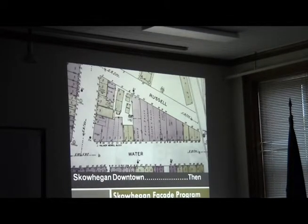One of the things you might research, and I think you can get these right from your history house here in Skowhegan, are what are called Sanborn maps. Sanborn maps were done periodically. They were actually fire insurance maps. They're full of fantastic information if you learn how to read them. And this is just a sampling of a piece of your downtown. I think they have them in digital form.